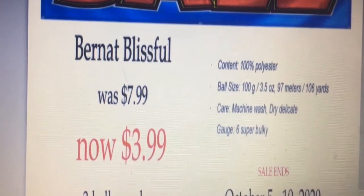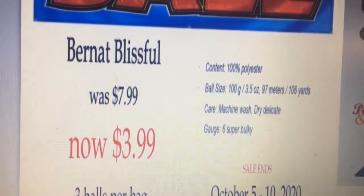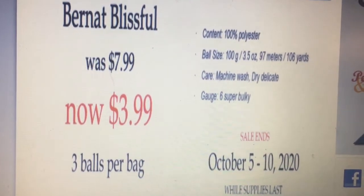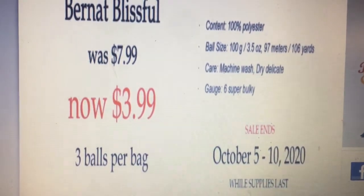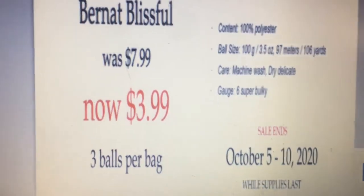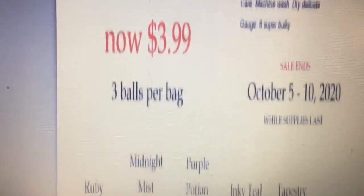All right, truckload sale. First thing we have is Bernat Blissful. It is 3 balls per bag at $3.99. It's 100% polyester, 106 yards. It's a super bulky 6, and this sale runs from October 5th to 10th while supplies last.